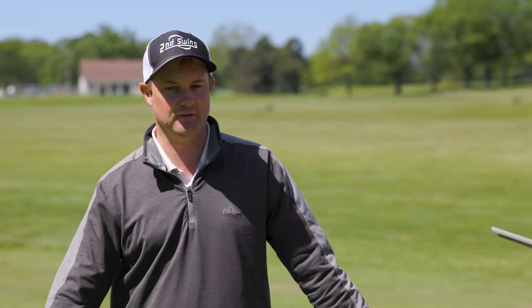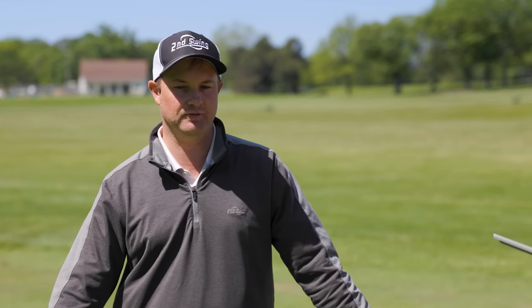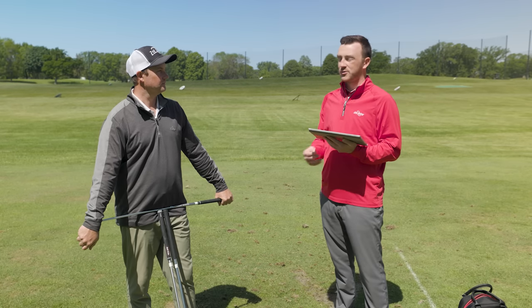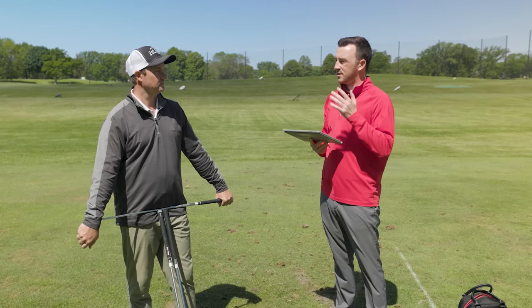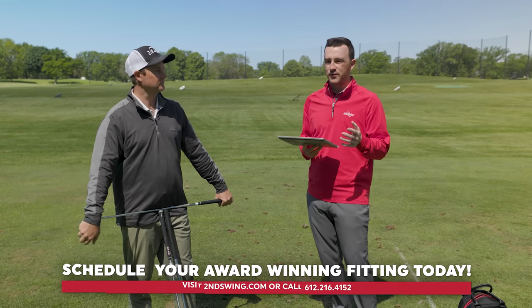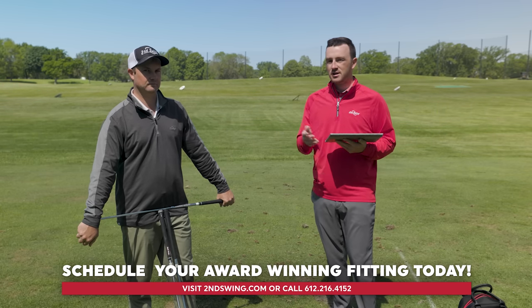We're lucky that we get these players' distance irons coming in, and I think it's been a great addition to what we can fit at Second Swing, for sure. I think these are definitely four of the best players' distance irons in 2022, and some of the favorites that you've been fitting customers into this year. And as we said, if you're interested in any of them, it's all about coming in, getting fit, and testing them for yourself to see which is best for your game.